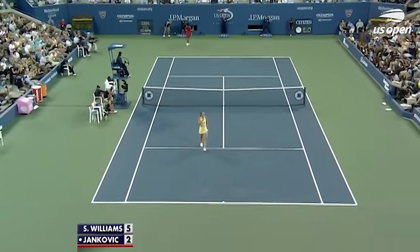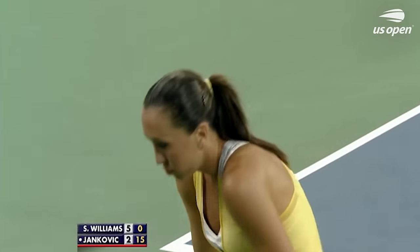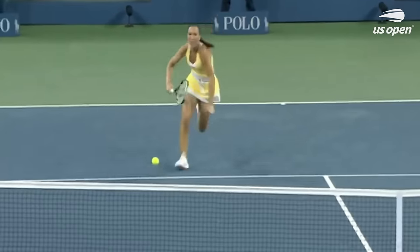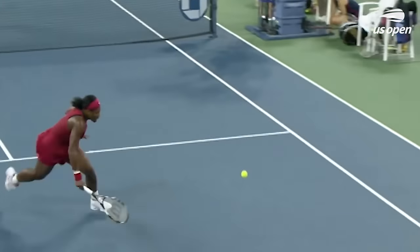Shot from Jankovic, a reflex volley, was right at her. Very difficult to get your racket on that. Look at that. She enjoyed it. She was ready for this one. I don't know if she saw any of Serena's match with Dinara Safina, but Jelena, great hands. Self-preservation.